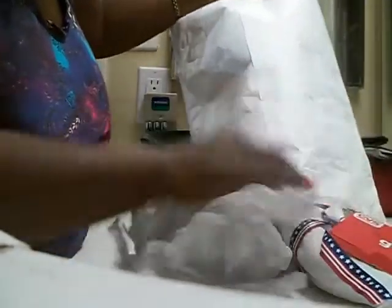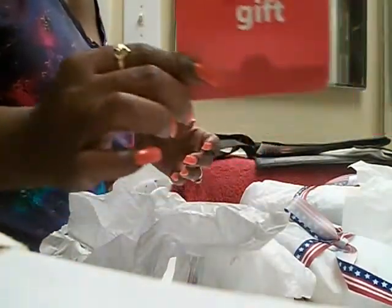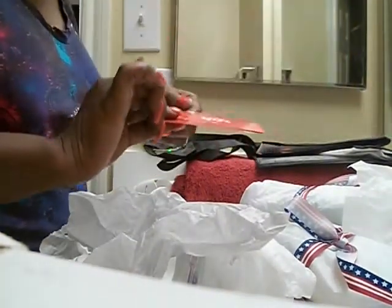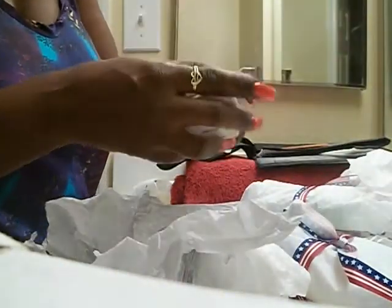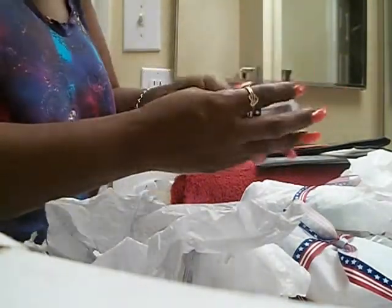Let's see. Wow. Oh, she got it just packed full. Oh, bam. She is awesome. Look, a CVS gift card. Isn't that sweet? Bath bars, facial bar. And see the little ribbons that she has on everything? Isn't that cute?